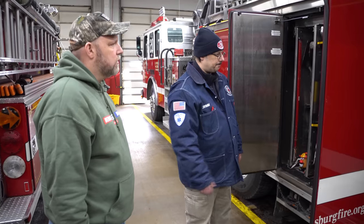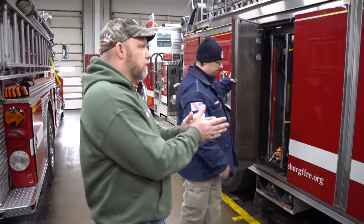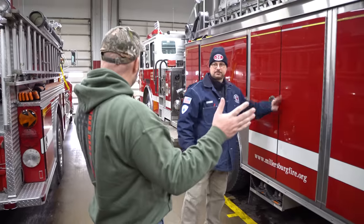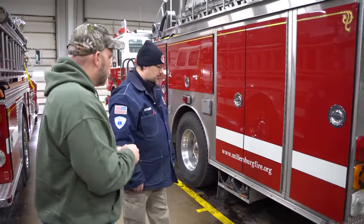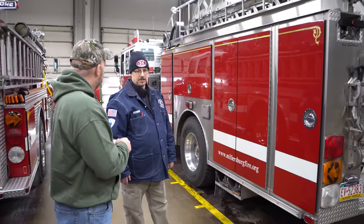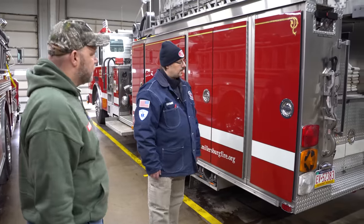Very cool. For being a tower or ladder truck, or whatever we're calling this, it actually seems very short as far as the body is concerned. Yep, it's got a good short wheelbase. We can get this pretty much anywhere. We can go down the little alleys and all that kind of good stuff. We do a lot of driver training with our drivers before they're certified to go out and drive emergency calls and operate.